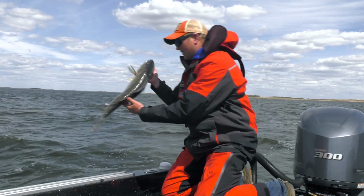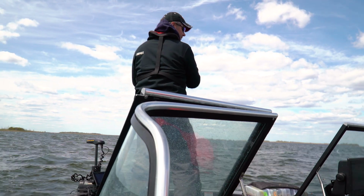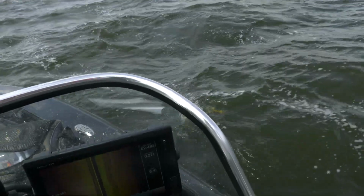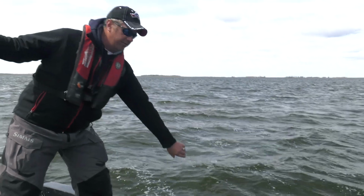Alrighty, James has got one on. Yes, I do. I'm gonna get her back. I can lift this one. Okay. I hit spot lock when Pat hooked that last fish, so I guess I technically caught this one off of Pat's spot.